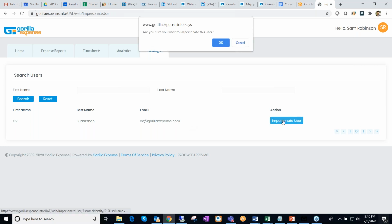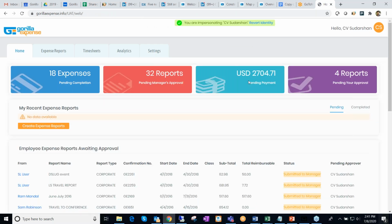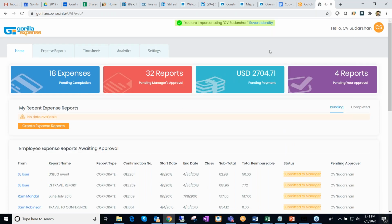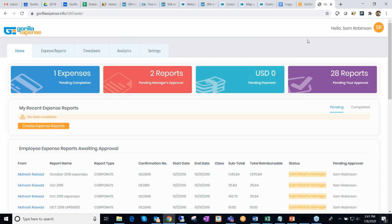So if I click on impersonate, with a click of a button, I can become CV, or I can have access to someone else's dashboard altogether. So right now I'm logged in as CV, and now I can take care of all CV's expense reports or reports which are pending for approval. And with a click of a button, which is revert identity, I can become Sam again. So it says, hello, Sam. So this is helpful for CFOs and CEOs who have personal assistants to take care of things on their behalf.